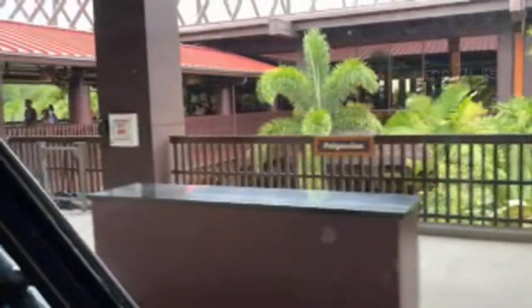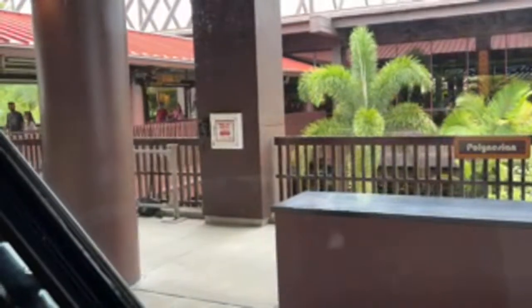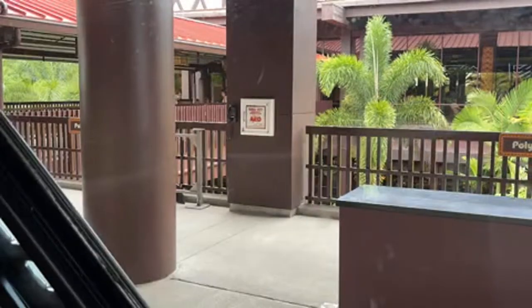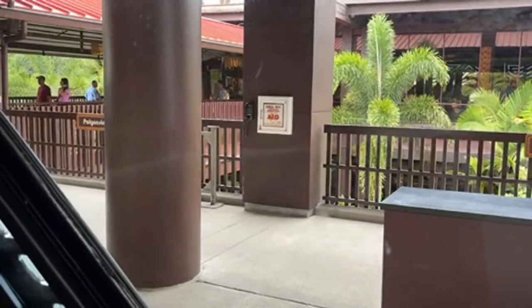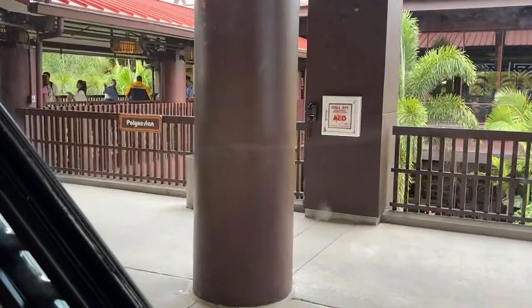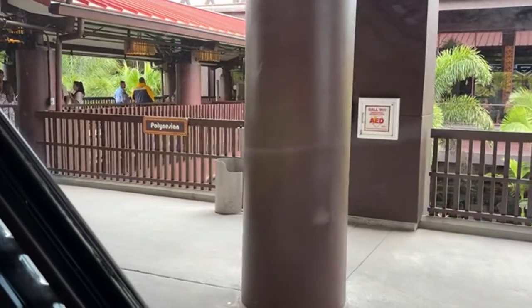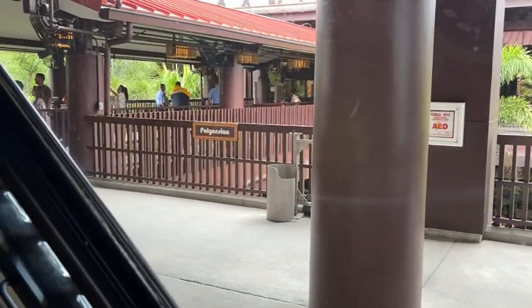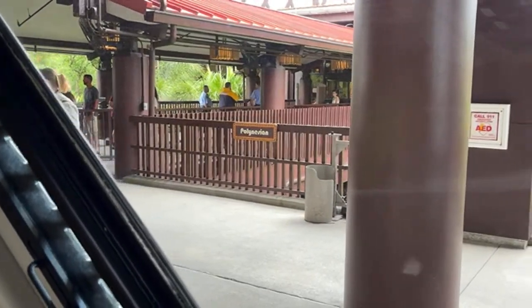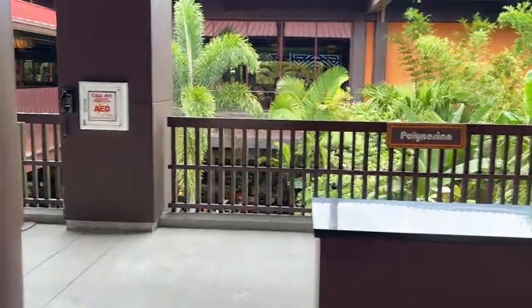Thank you. And guys, we're back at the Poly. This is Disney's Polynesian Village Resort. Please watch your head and step as you exit and take small children by the hand. If there are guests waiting to board, please move across your car to make room for everyone. Please remember to collect your belongings. There we go, guys. Let's head on out.